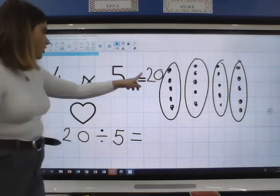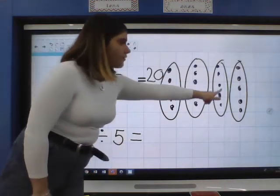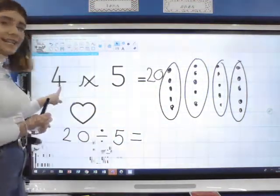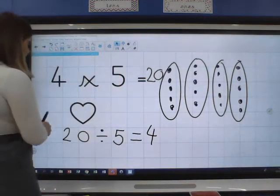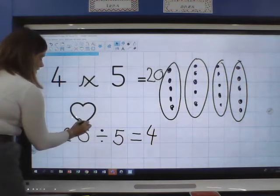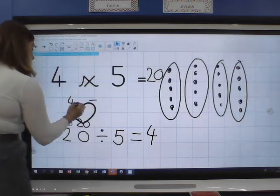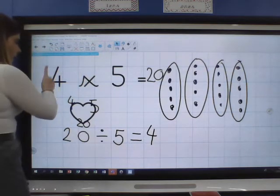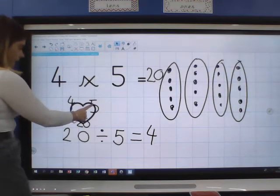So 4 times 5 is 20. So 20 divided by 5 is 1 group, 2 groups, 3 groups, 4 groups. 4 groups of 5 fit evenly into 20, and that's my missing number in my fact family. Because in my fact family here, I've got 20, 4, and 5. I've got 3 numbers that can give me 2 number sentences here.